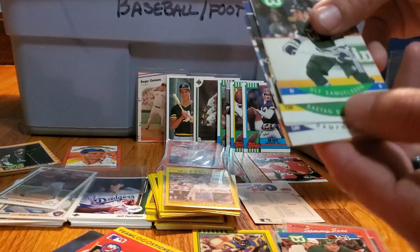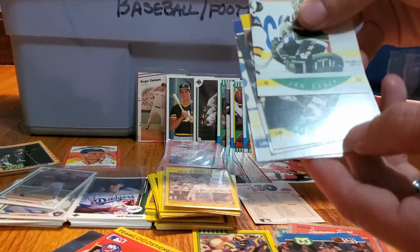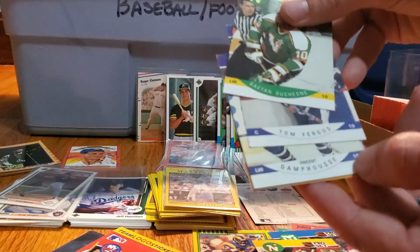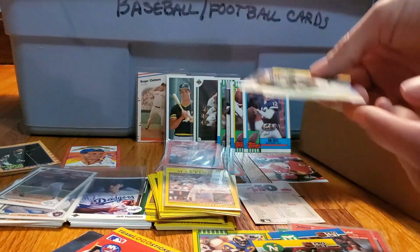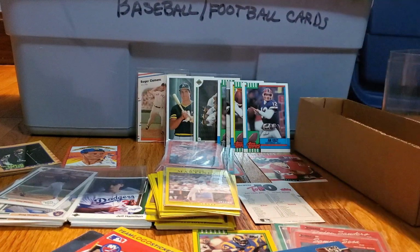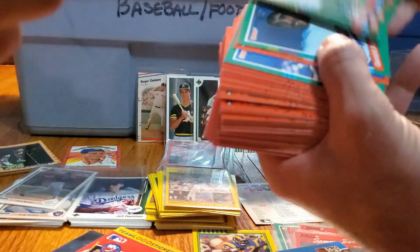Dean Evason, here we go, some more hockey. I am not going to know any hockey stuff. Goldie. John Casey, Tom Fergus, but I know some names, Paul Coffey. My brother was big into hockey, NHL. And here's some more. I'm not going to go through all these.